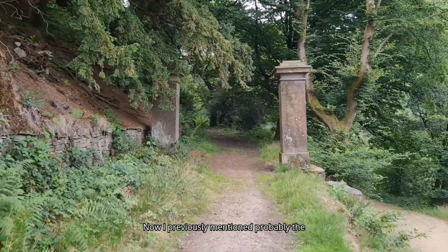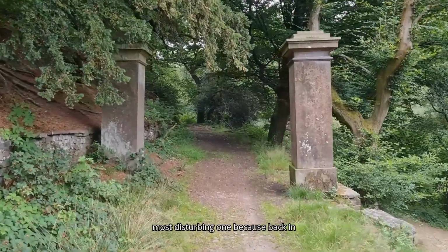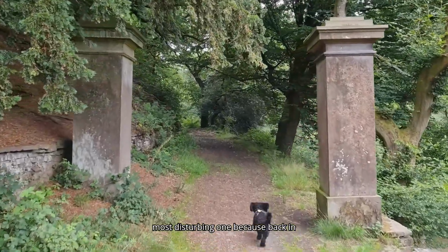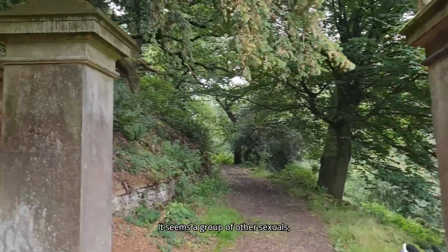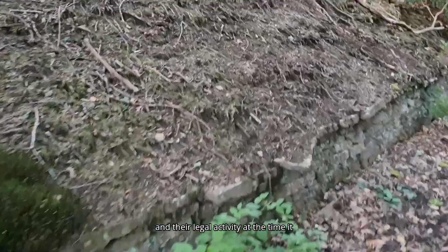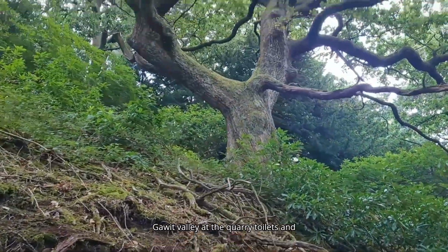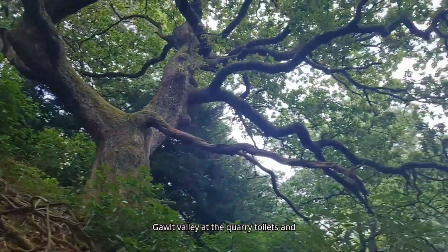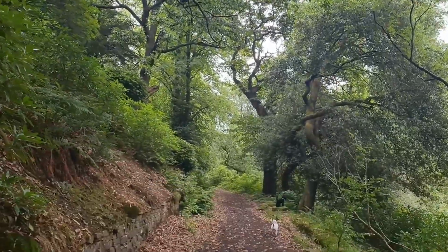Now, I previously mentioned probably the most disturbing one, but this is the most disturbing one. Back in the 1980s, two youths were murdered here. It seems a group of homosexuals, which was illegal at the time, used to meet regularly down the Goyt Valley at the quarry toilets. And it was happening for a long time apparently without anybody noticing.